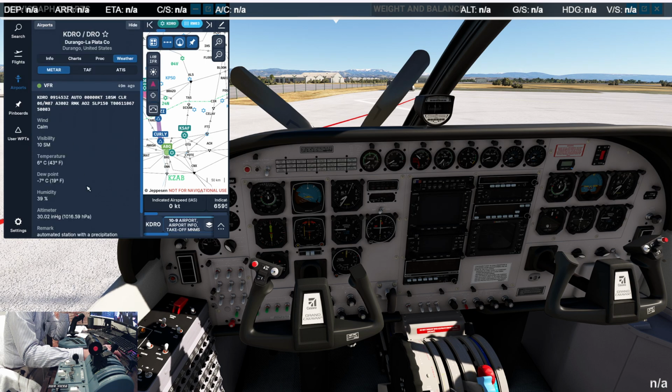Weather at Durango. Hardly any wind. Love it. 000 at 0. 10 statute miles. Clear. I mean, boy, can't get any more vanilla than that, and it's cool. The only thing different is, you know, we're not 29.902, we're 30.02. Oh well. Couldn't be perfect. A little chilly out too. 0.6 degrees Celsius. How things looking at our destination, Albuquerque?